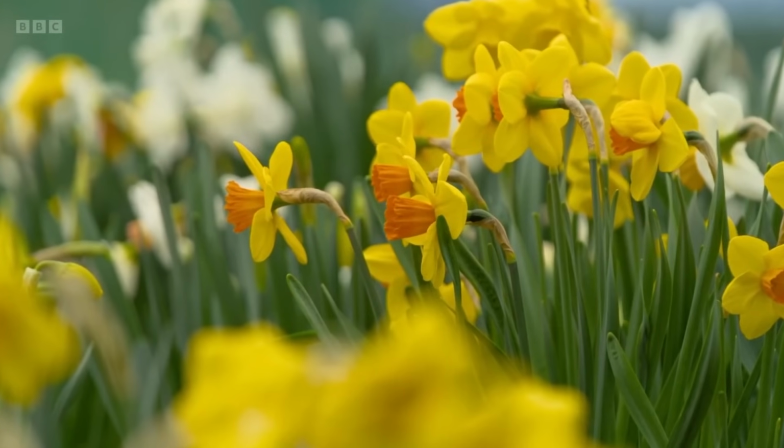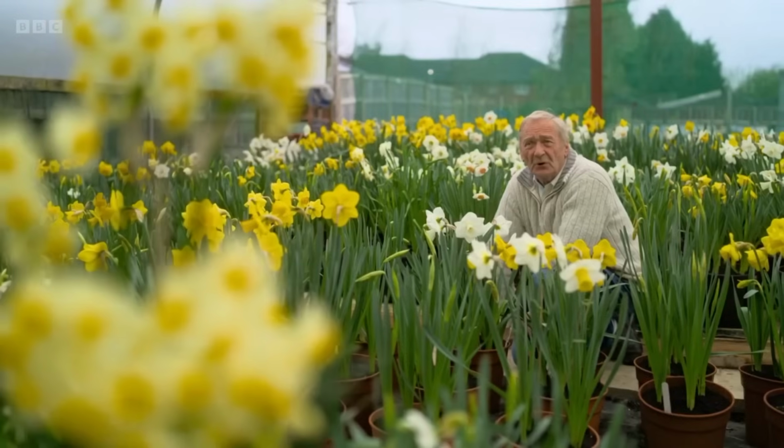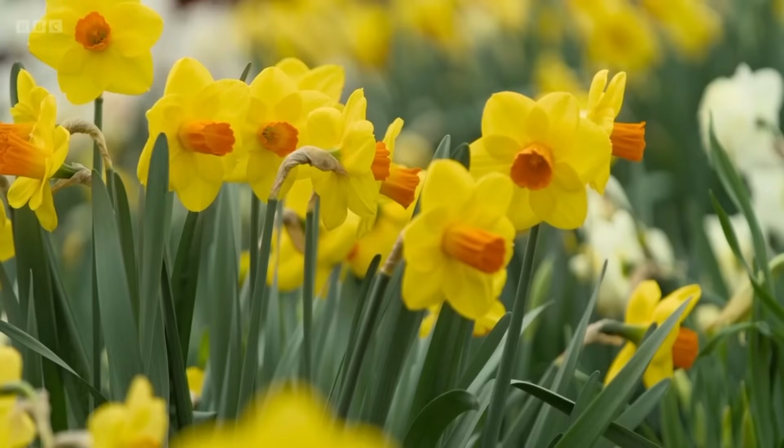I sometimes say that daffodil bulbs are like sheep, that they like to be together, that they definitely don't like to be one in a pot. Whether they feel lonely, I don't know.